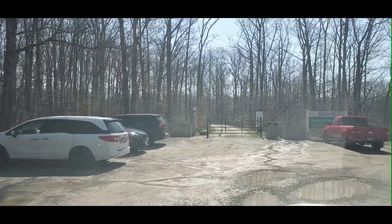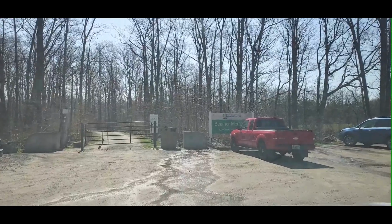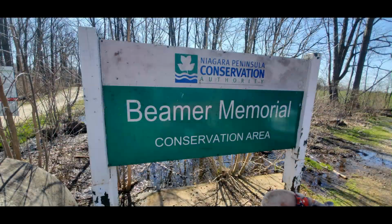So there you can see the parking lot. This was spring, so there was a bit of wetness and mud on the trails, but not too bad. They do a very good job of maintaining this park, I must say. It's run by the Niagara Peninsula Conservation Authority. So in the parking lot are a few more signs just kind of detailing what's allowed and what isn't.